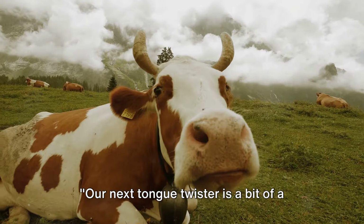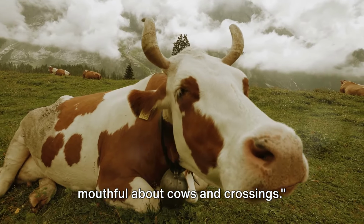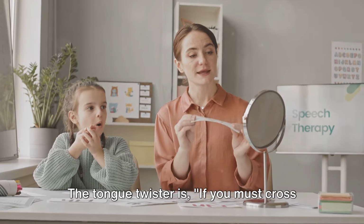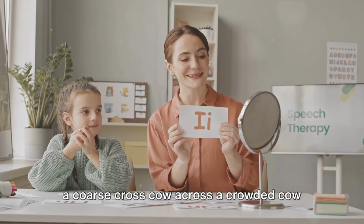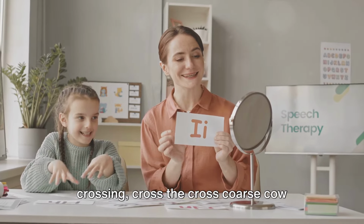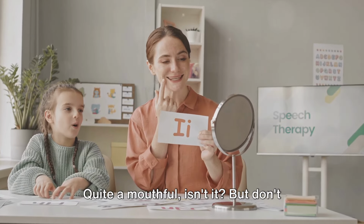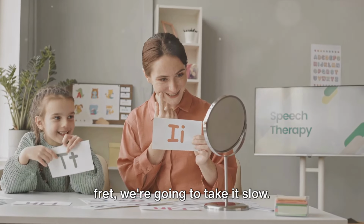Our next tongue twister is a bit of a mouthful about cows and crossings. Let's take a moment to break it down. The tongue twister is, if you must cross a coarse cross cow across a crowded cow crossing, cross the coarse cow across the crowded cow crossing carefully. Quite a mouthful, isn't it? But don't fret, we're going to take it slow.